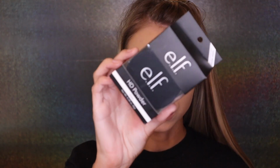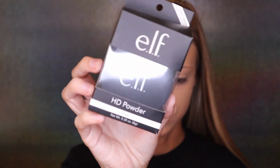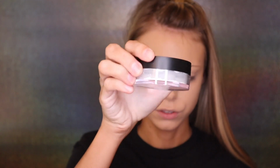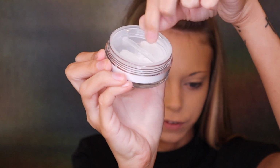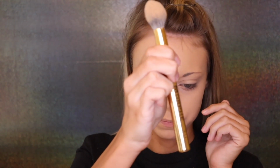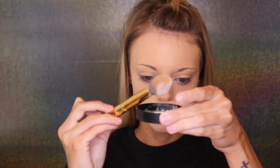Okay, and then next to bake, I guess, I picked up the HD setting powder. And this is just the sheer one. It's just a white translucent powder. It just comes with a little, see there's the holes, and then this thing turns to keep it from coming out. All right, sweet. Okay, so I am going to take my Morphe Y11. Dust off the excess. Oh my gosh.